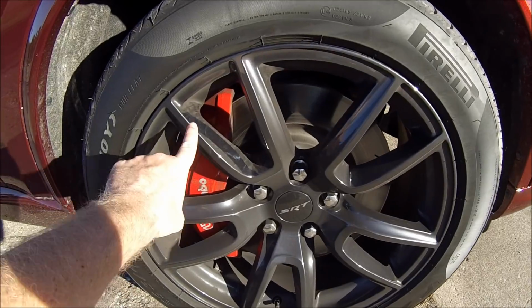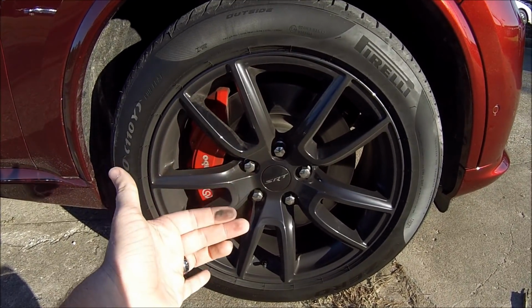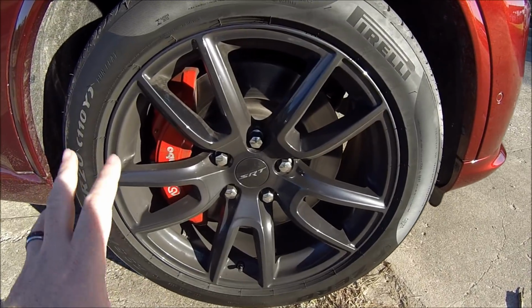However, one of the downsides is the fact that the brakes that sit behind them generate so much brake dust that it is absolutely impossible to keep these things clean for more than a day. But on top of that, they just look a little bit small to me.